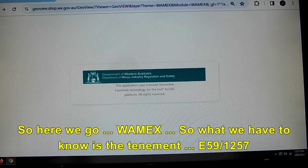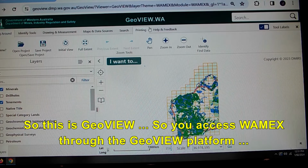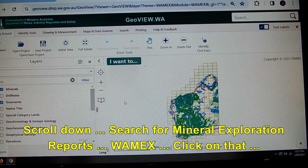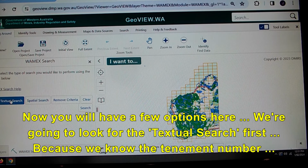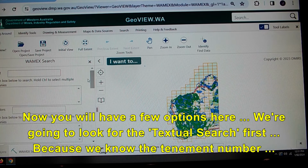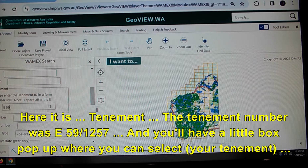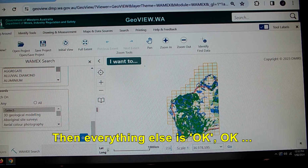So what we have to know is the tenement, E59-1257. So this is GeoView. So you access Waymex through the GeoView platform. Scroll down, search for mineral exploration reports, Waymex. Click on that. Now you're going to have a few options here. We're going to look for the textual search first, because we know the tenement number. Here it is, tenement. The tenement number is E59-1257, and you'll have a little box pop up where you can select, and then everything else is okay.